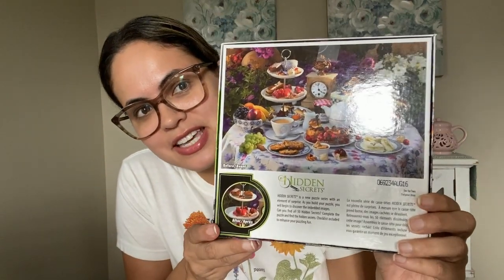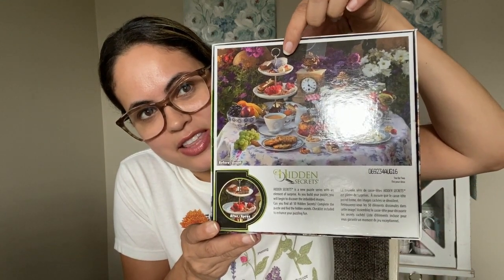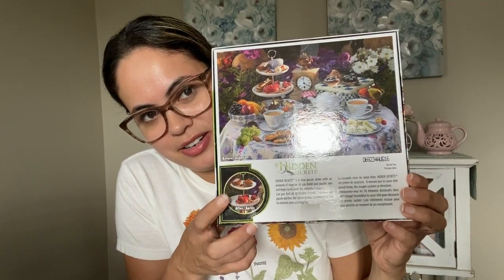And they give you an example. I know you guys can't really see it that well, but basically here on the tier tray, there's a little pillow in this picture, but when you finish the puzzle, you'll notice that it's not there anymore, it's missing. So that's an example of what you can expect at the end of finishing the puzzle.